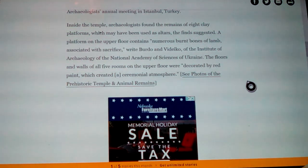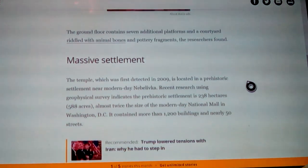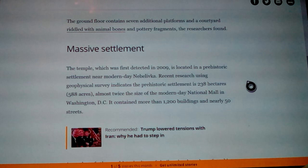The floors and walls of those 5 rooms were decorated with red paint, which created a ceremonial atmosphere with their symbolic red ochre. I think we're quite familiar with that, stretching from Egypt up through the Greek Minoans, all the other cultures using this symbolic color forever, that Adamic red type color. The ground floor contains 7 additional platforms and a courtyard riddled with animal bones and pottery fragments, the researchers found.